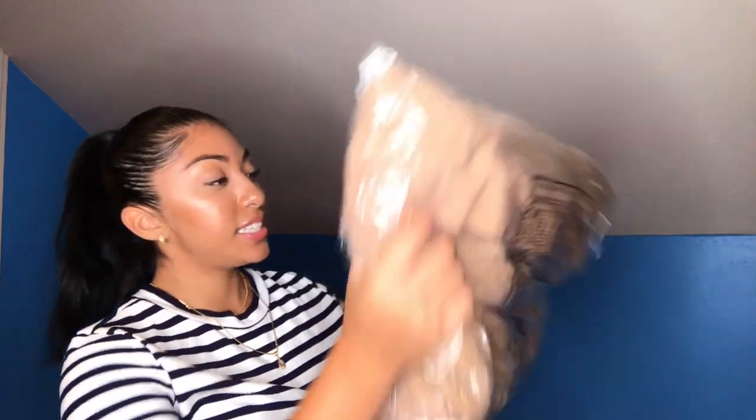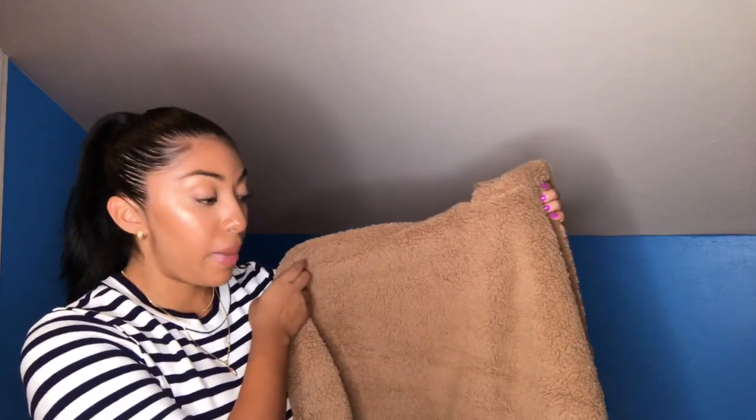First thing that I got in the mail is this hoodie. It's this cozy, bearish kind of material that everyone's buying. Of course your girl wanted to be in the loop, but instead of a jacket, like everyone is getting nowadays, I decided to buy a hoodie, because I'm the type of girl that just likes to throw things on. I'm a on-the-go type of person. I'm always wearing sneakers, sweats, but with this sweater you can do so many things. You can dress it down, and you can also dress it up if you like.